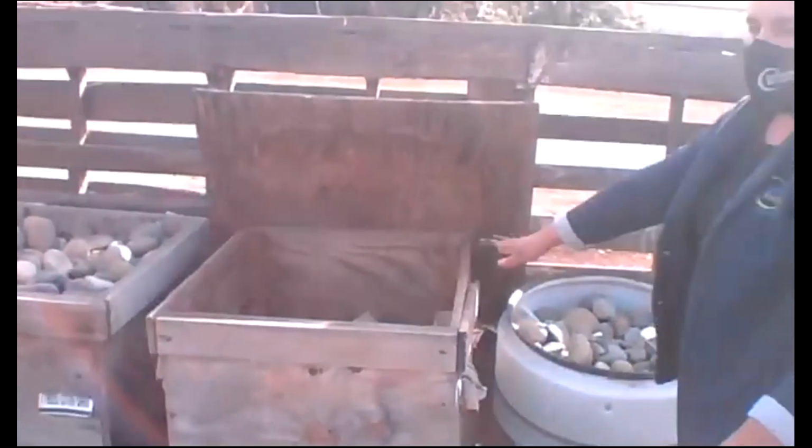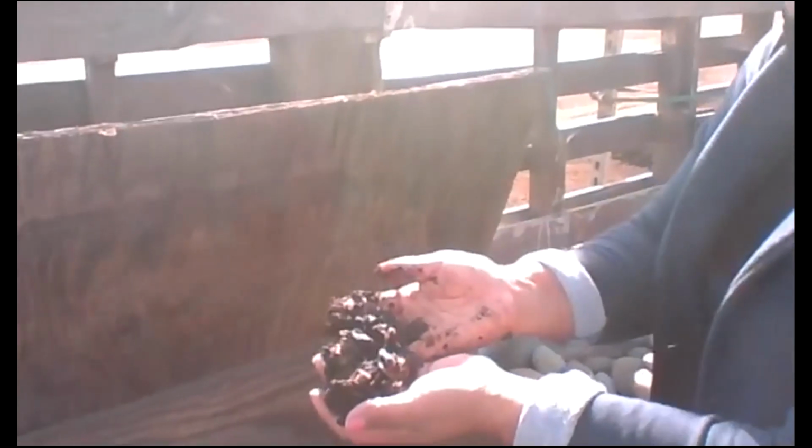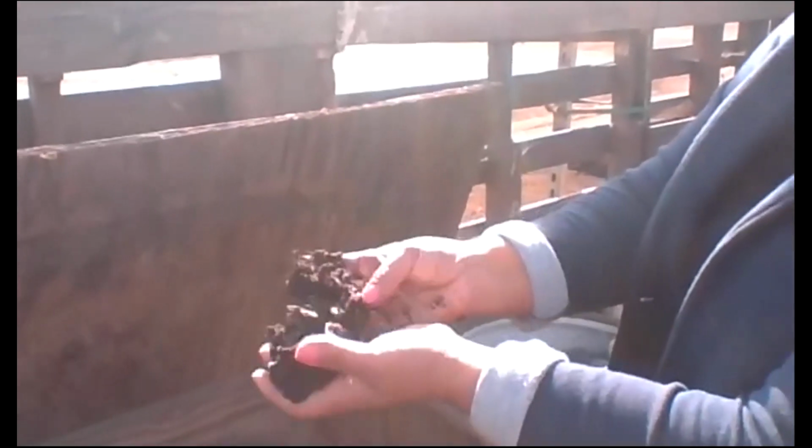So this is one system that we have. And then there's another one here. This is another version here. And then, not sure if you're able to see, it's hard to see, but there is a lot of decomposers here.